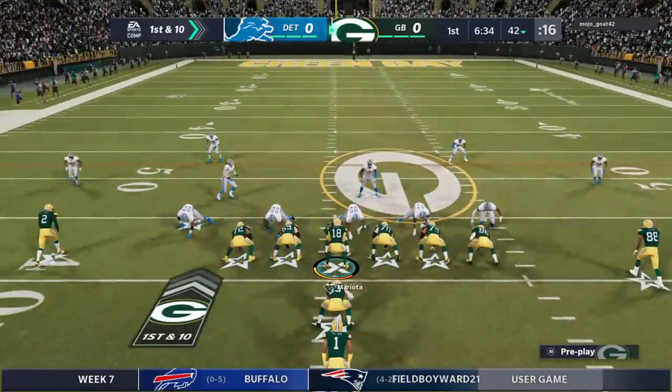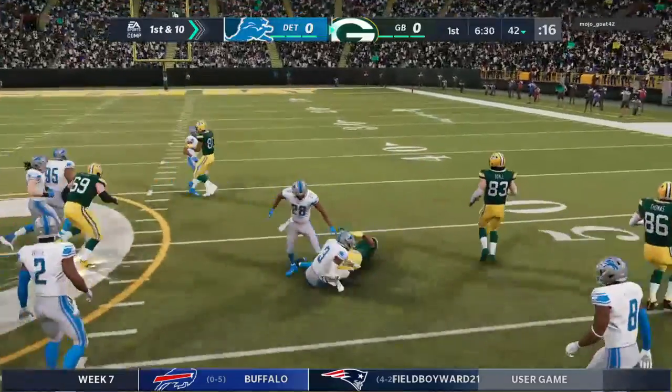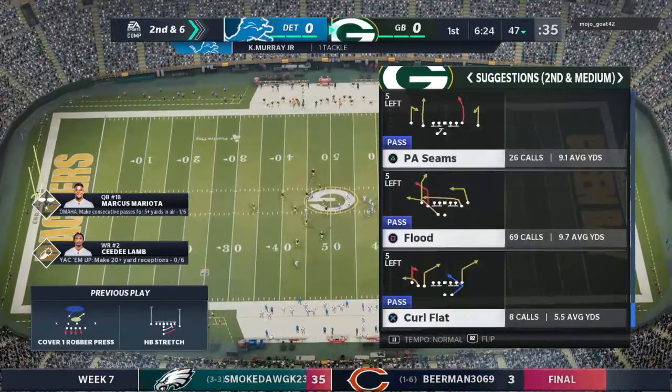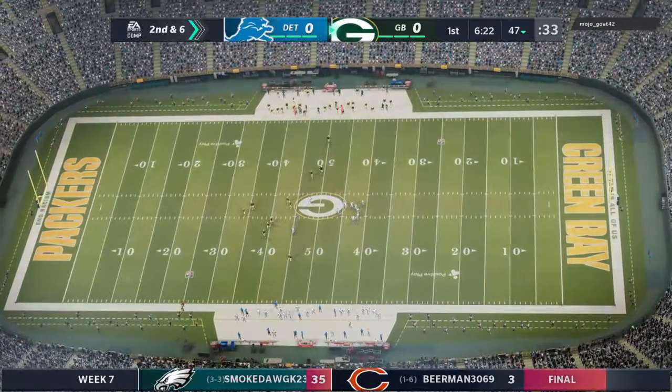At the 42-yard line, they run it for the first time with Tony Pollard. And he'll get this out past the 45 to the 47. And give him 4 yards there. It'll be 2nd and 6. End result of that one, a nice 4-yard gain.